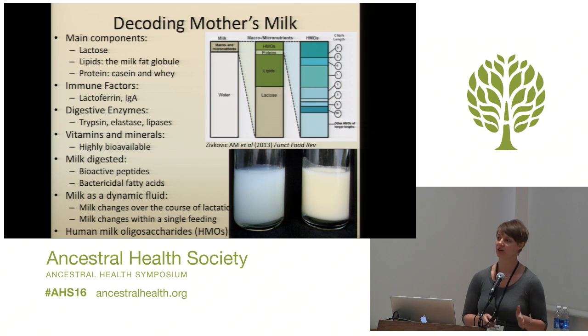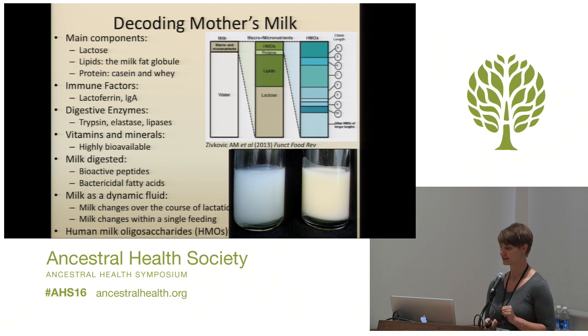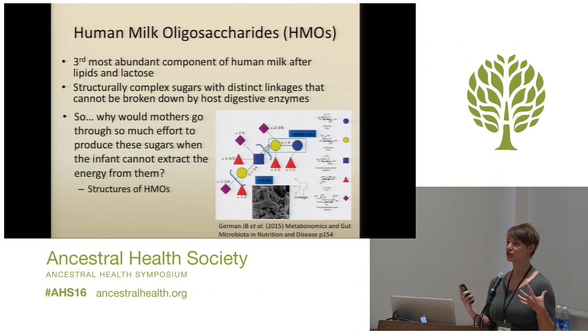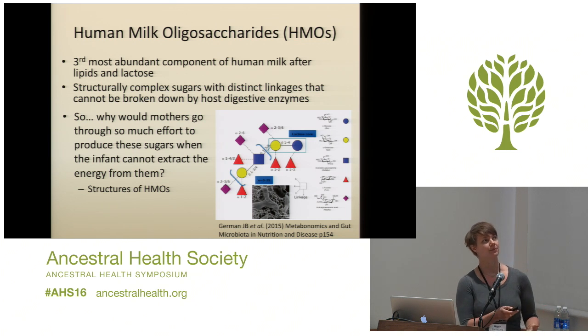And then the final component, which I waited till the end to introduce, and which is the component I'm going to focus on for the rest of my talk, is the human milk oligosaccharides. They are the third most abundant component of human milk after lipids and lactose, and they are complex sugars with distinct linkages that cannot actually be broken down by the enzymes present in the infant. So there's this very abundant component of milk.